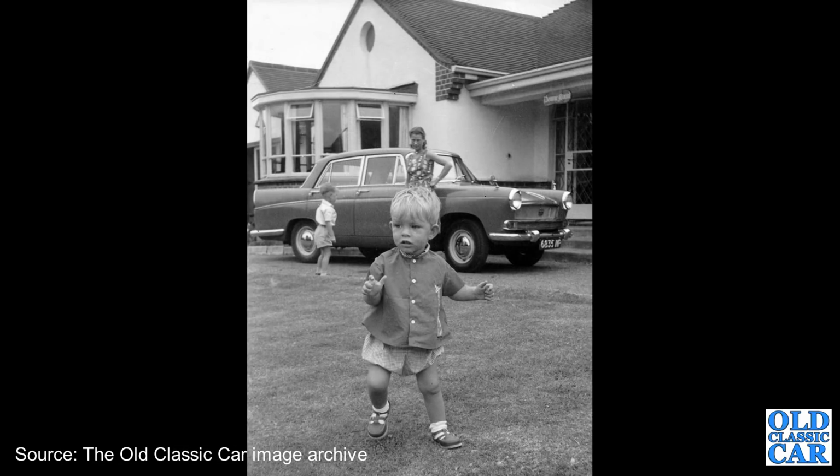Next up, another Austin. Here we've got an Austin A55 Cambridge, a Mark II Cambridge with the big fins, outside a little bungalow somewhere. I'm not quite sure when this photo dates to. I think it was about 1964 from memory.